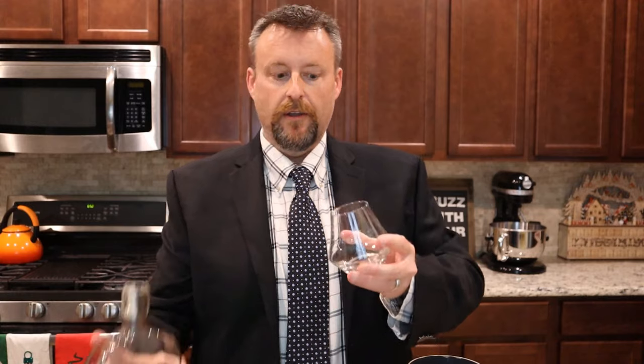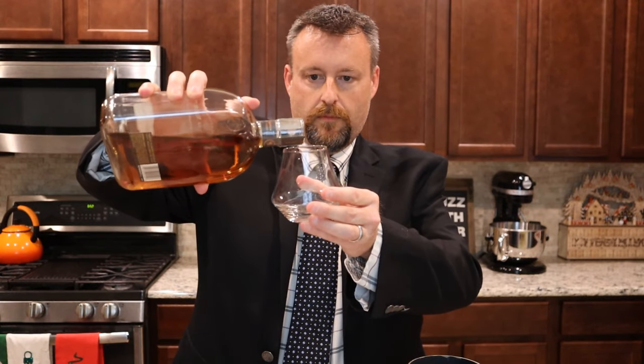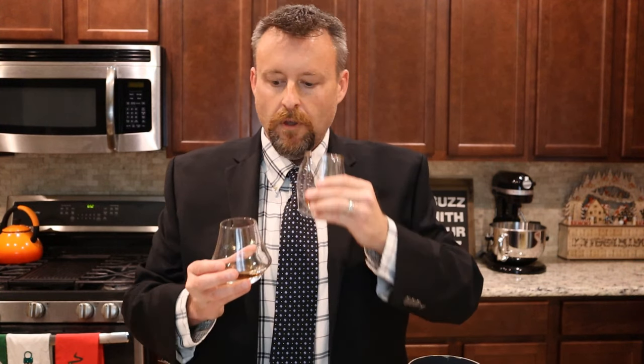Let's do a little side by side. Want to be careful not to drop that bottle. I chose these because the openings are the same, but this one smells so much more like vanilla and almost like an oak, whereas this one smells a lot more harsh, and it's very interesting. So different.